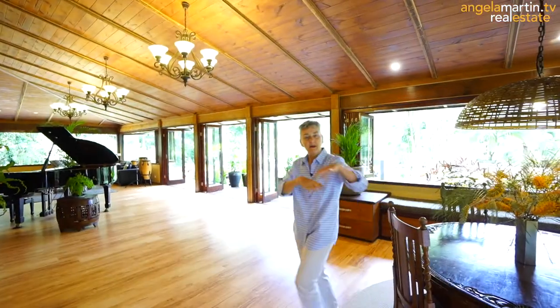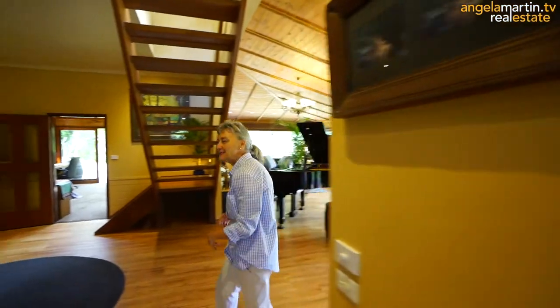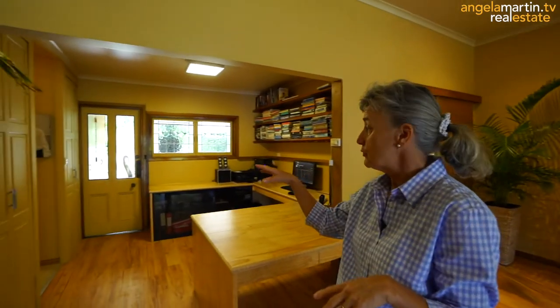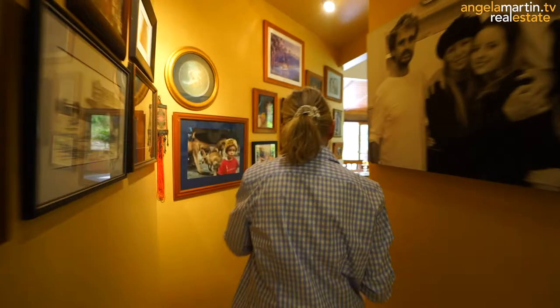I get fascinated by all the flowers and the foliage that comes from the gardens. Round we come. We're going to pass by the central area again. Now, this is an absolutely huge office, plenty of storage space, and again, easy access if you want to work from home. But we can come into the master bedroom a couple of different ways.